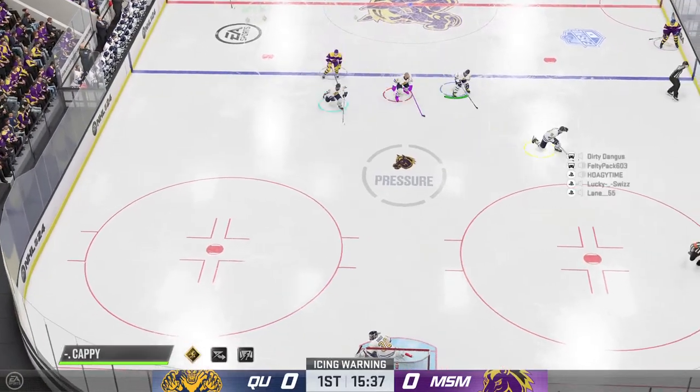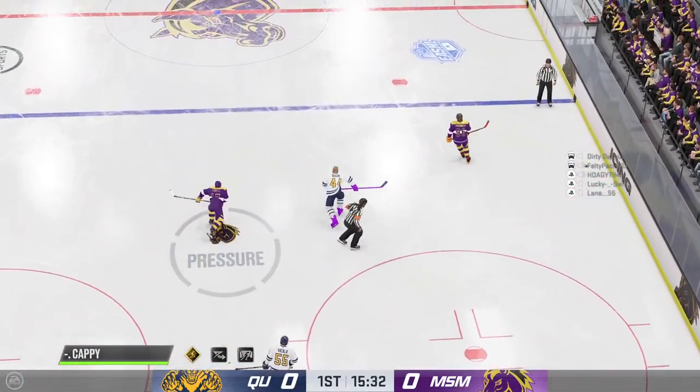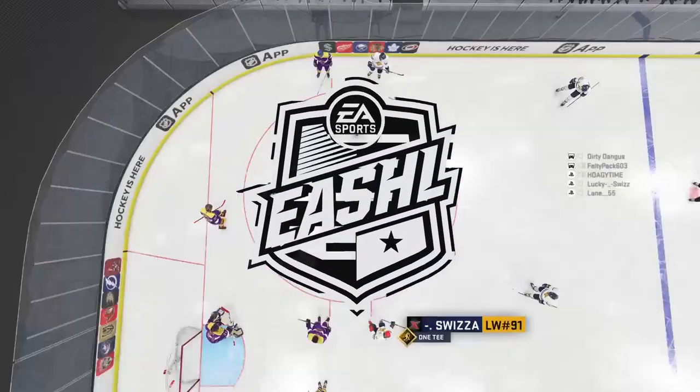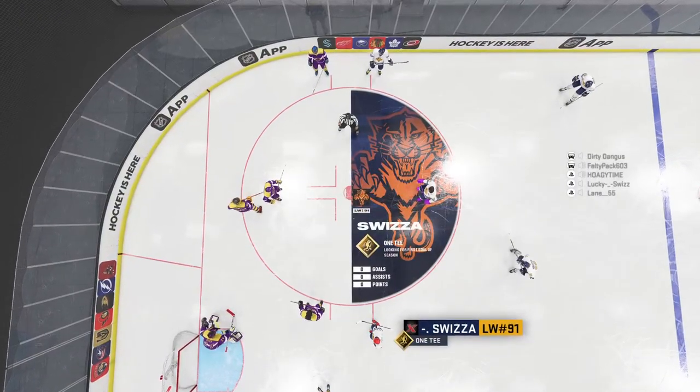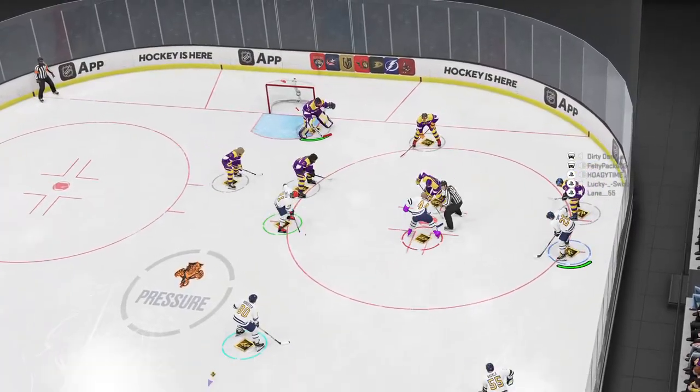It's amazing when there's so much ice available and you hit the player square in the shins. You got to find a way to get that one out. 50-50. Lux, the teammate, where if you see him calling for the puck, you've got to get it to him. His one-timer zone ability.